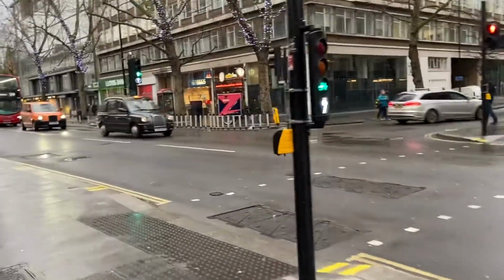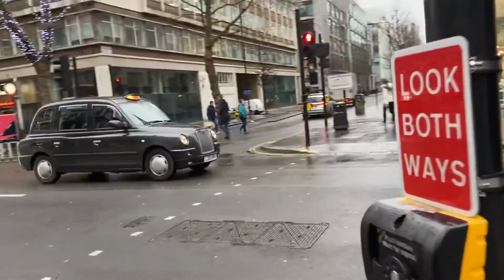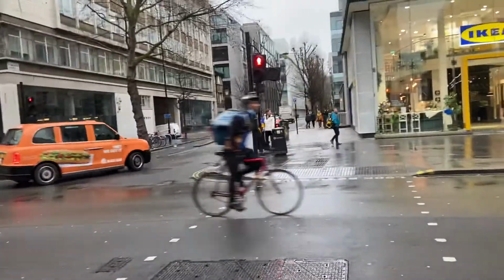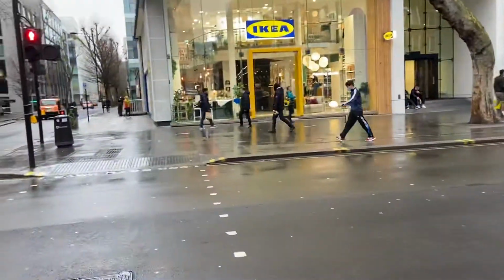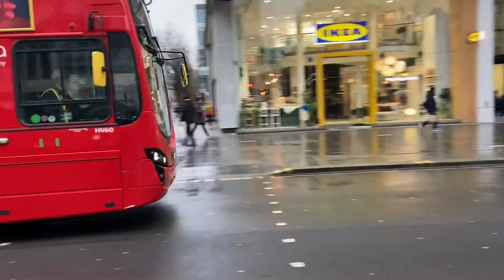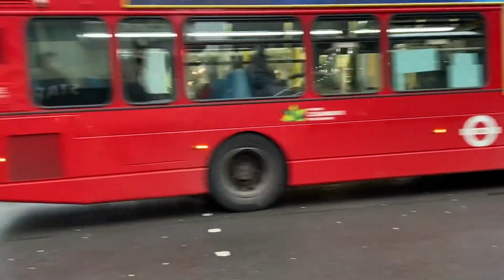The Euston Tower, everybody, a green gold masterpiece in my opinion. Not everyone's cup of tea, but I do enjoy it, and it lies on Euston Road, just to the north of central London.